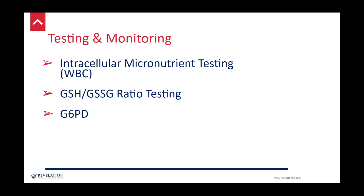Then you can look at GSH to GSSG ratio testing. So that's looking at that balance of GSH, which again is your reduced glutathione, to GSSG, which is your oxidized glutathione. So you want to have a good ratio with enough GSH in comparison to that GSSG, and that would show basically a good redox status in the body. Whereas a lot of people, through poor diet or the environment or a lot of drinking or drugs that really put a lot of work on the liver and on the detox process of the body, could make the body start to favor that GSSG side of the ratio, which is where supplementation can come and help to balance that out.